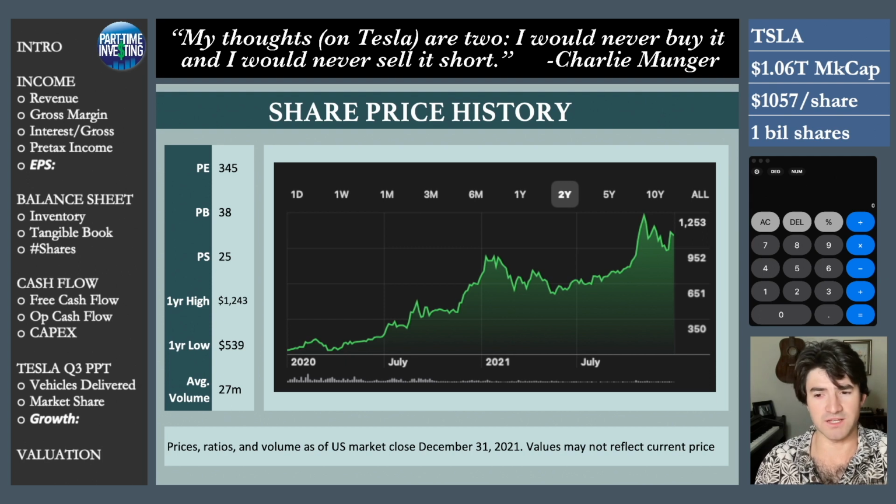I'm going to go through this first section really fast. So our PE is 345. That's like 20 times higher than I usually like to see. Price to book is almost 40 and price to sales is 25. Okay, so at first glance, traditional value investors might look at this and just run away as fast as they can, but it's going to be closer than you think. That's all I got to tell you.